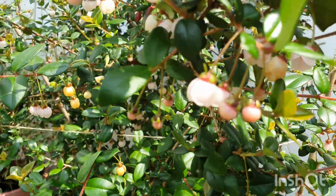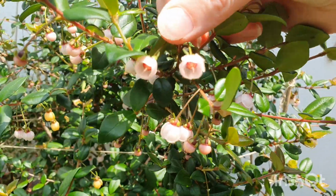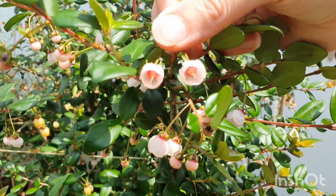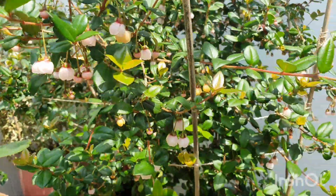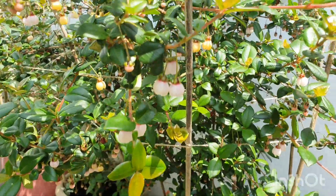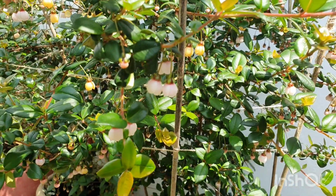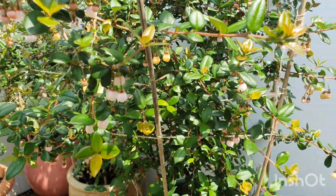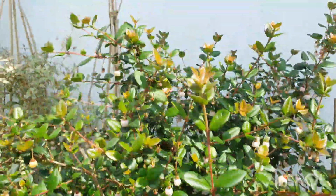They kind of remind me a little bit of blueberries, like blueberry blossom. They're just quite a bit larger than regular blueberry blossom, I think. But the berries themselves tend to be about the same size as a huge blueberry. They're just very red, at least in this cultivar. So the color does depend on the cultivar, because we have a few others over here.